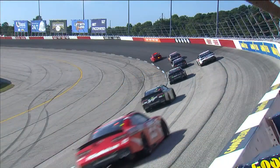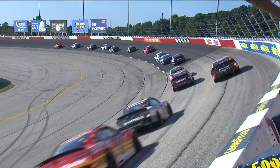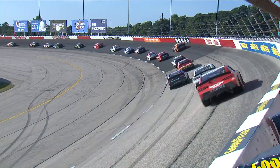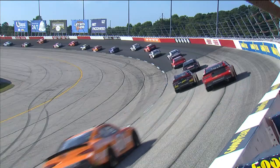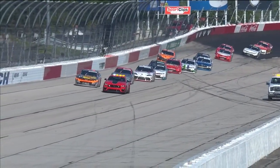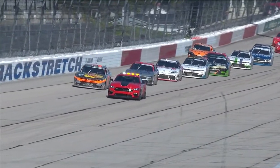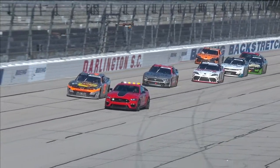The question is, what does Cindric do? Is Cindric saying, look, I know what lane I want. No matter what, my best shot to win is to pick the lane I want. Even if Gragson picks that lane, does he start behind him or does he go underneath? That's the question. And I think Harrison in third, he just goes wherever Noah goes. Yeah, if Cindric picks the opposite.